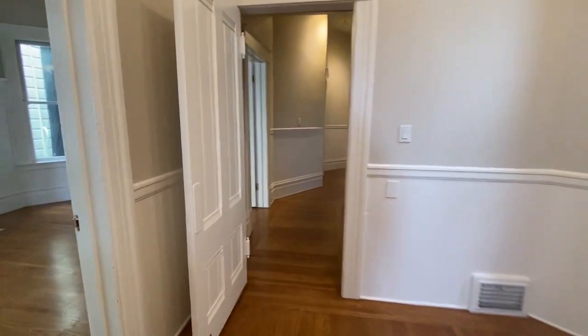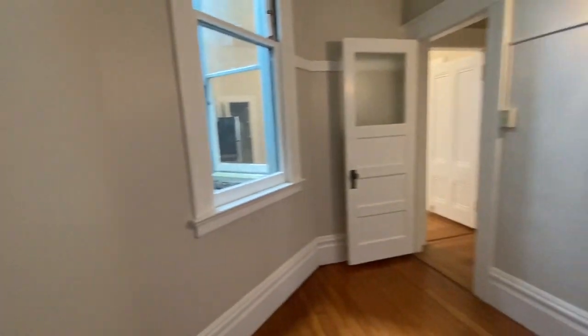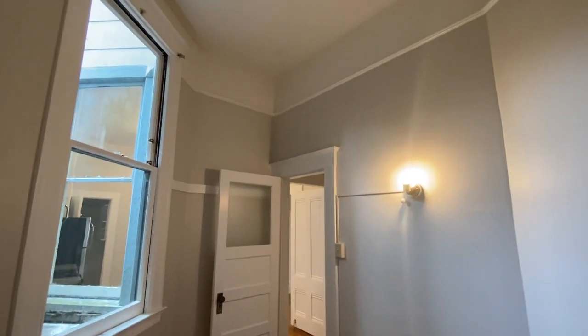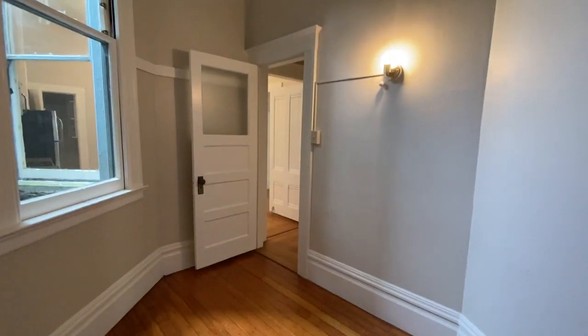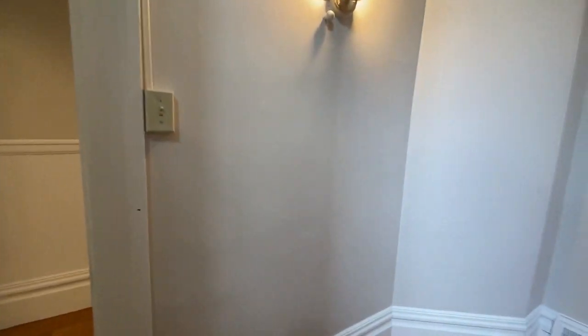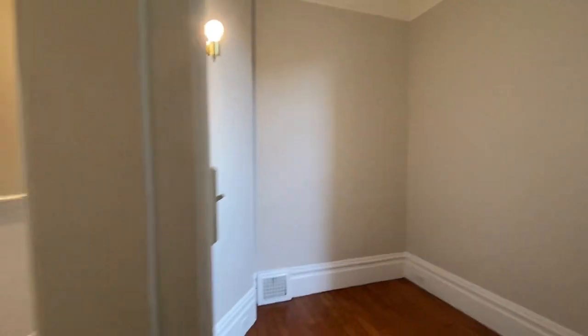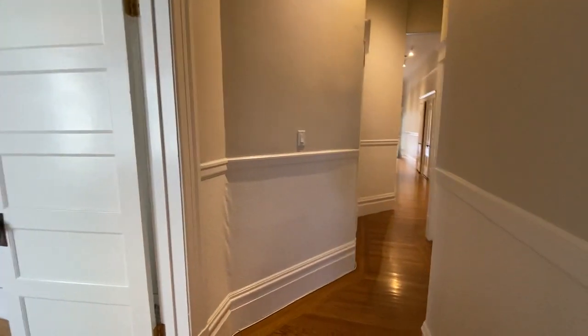And as we come back into that main hallway, got a bonus room that would make a fantastic home office or a little exercise room. Or it could be converted to a small 3rd bedroom, but it does not have a closet, okay? And bed size, I think would be twin size max. But in the past, the prior tenants used this as a home office.